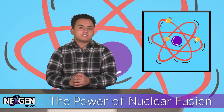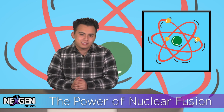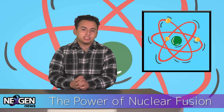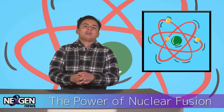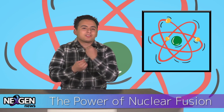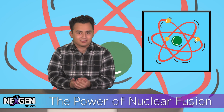Let me explain more. It's very complicated physics, but to break it down, a nuclear reaction is the change in the atomic nucleus, the center of an atom, that occurs when it's bombarded with an energetic particle, changing it to a completely different element. That's just the first layer. From nuclear reactions, scientists have been able to create nuclear power to produce energy using two different physical processes.